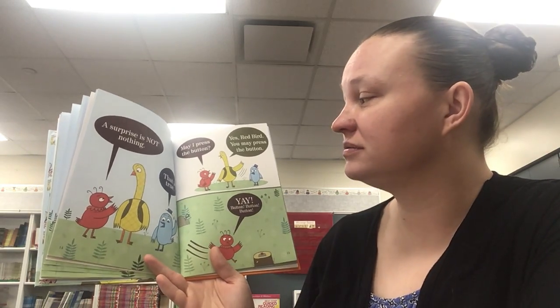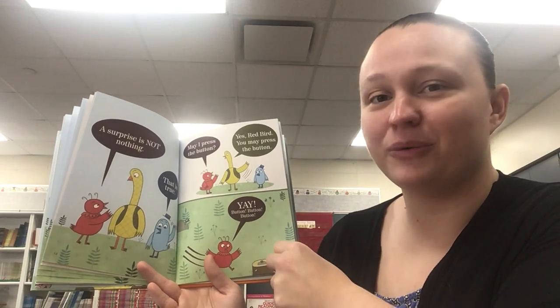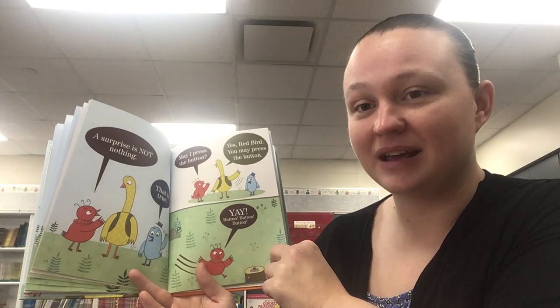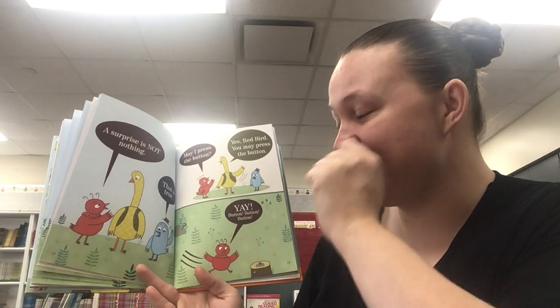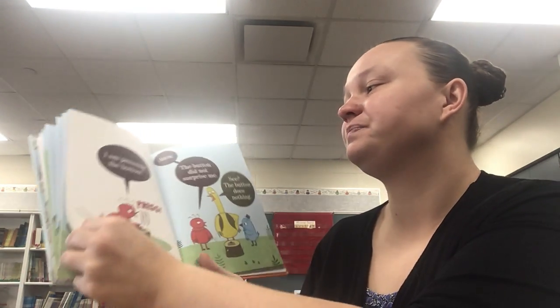That is true. May I press the button? Yes, Redbird, you may press the button. Yay! Button, button, button, button, button. How do you think he's feeling? That's right, he's feeling super excited. He even told us, he's like, yay! And he's running over with his arms up, he's all excited.